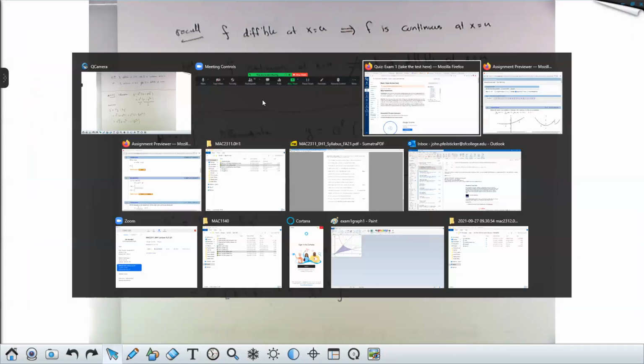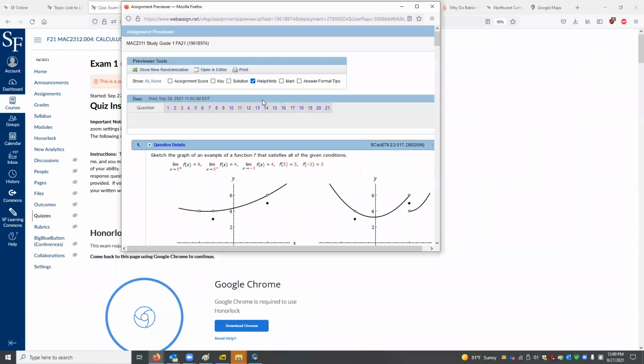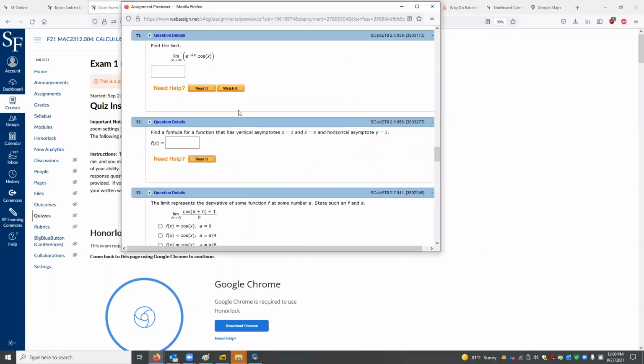All right. The 3.3 and the 3.4, they're on the exam, right? Yes, 3.3 and 3.4 are both on the test. Okay, number 11 here. We want to find this limit. Does anybody know what tool we need to find this limit?